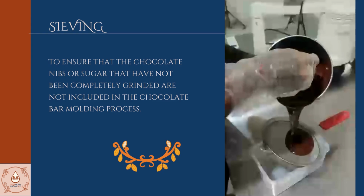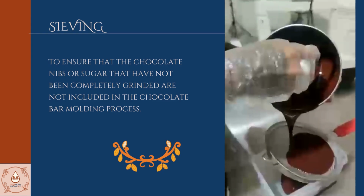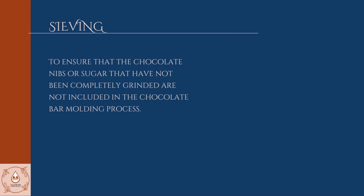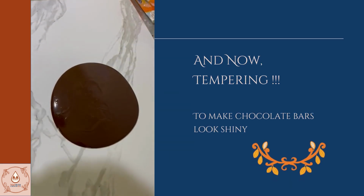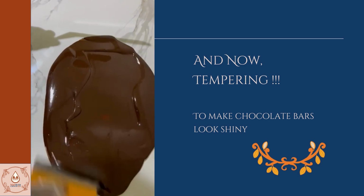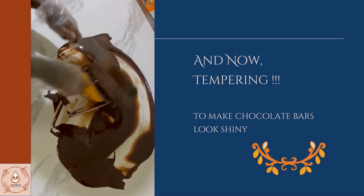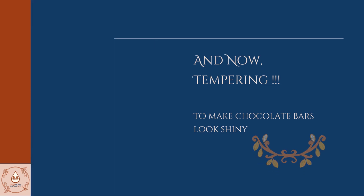The liquor is then strained to ensure that no nibs or coconut sugar particles are included and that it has not been completely ground. The next process is to temper the chocolate so that it is shiny, and when it becomes a chocolate bar, the chocolate will crystallize well and will not stick to your fingers and hands but will only melt when it is in your mouth.